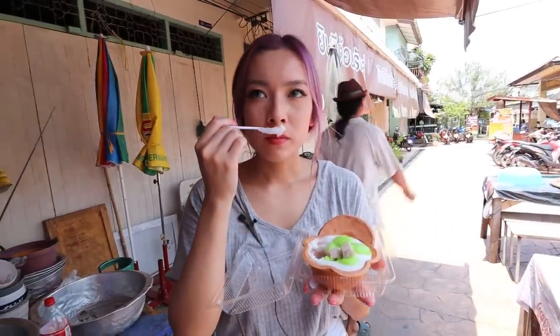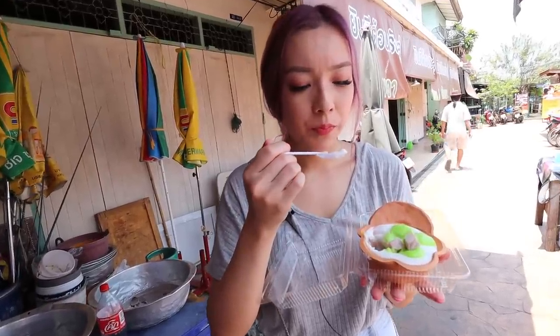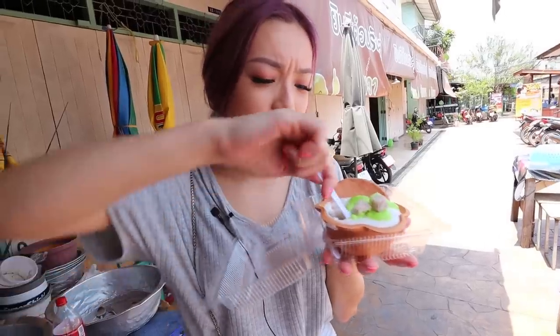Oh my God, you know what? I think I've eaten something like this before. I think my grandma's made it. That is so delicious. He doesn't know because he doesn't eat Asian desserts, but I've eaten something like this before.